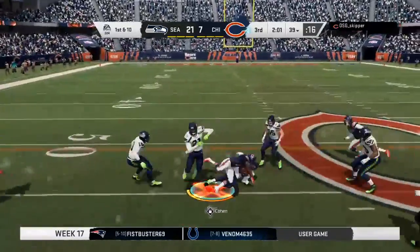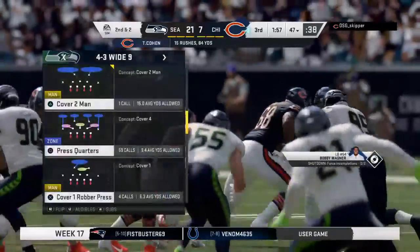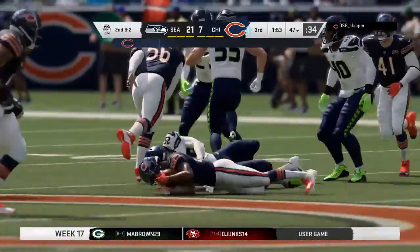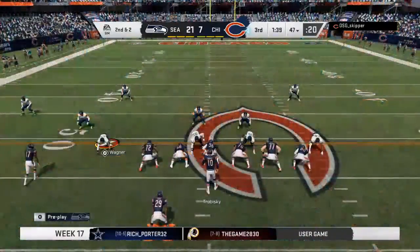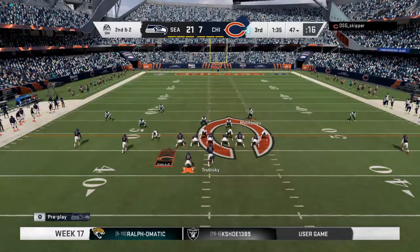1st down, a run with Cohen. This will be stopped about 2 yards shy of the marker. 8-yard gain, 2nd and 2. Some runs are blocked so well, you almost forget that someone has to carry the ball to gain the yardage. The leverage by the offensive line to create space up front, really well done.